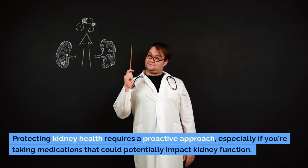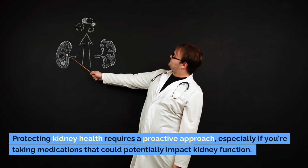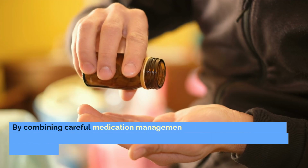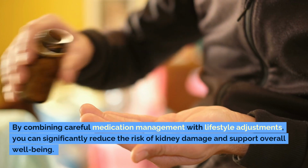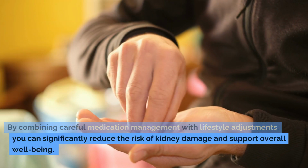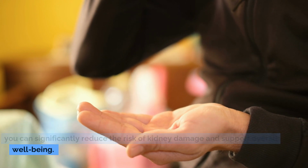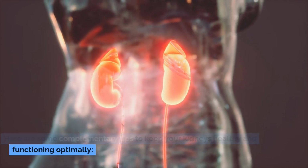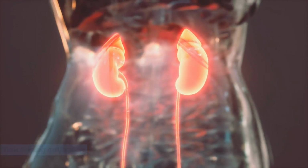Protecting kidney health requires a proactive approach, especially if you're taking medications that could potentially impact kidney function. By combining careful medication management with lifestyle adjustments, you can significantly reduce the risk of kidney damage and support overall well-being. Here are some complementary tips to keep your kidneys healthy and functioning optimally.